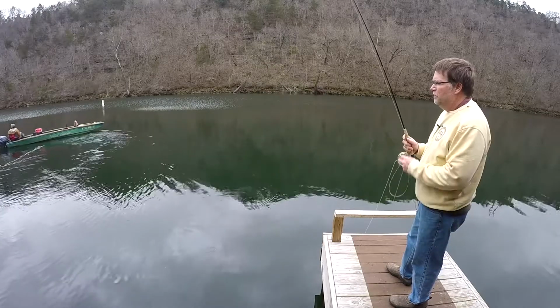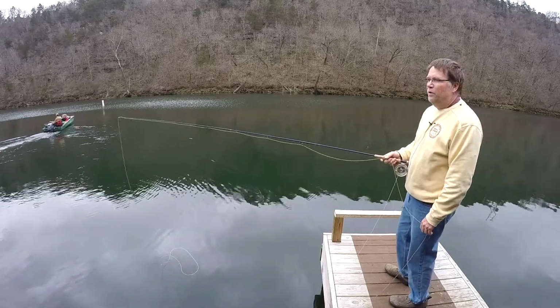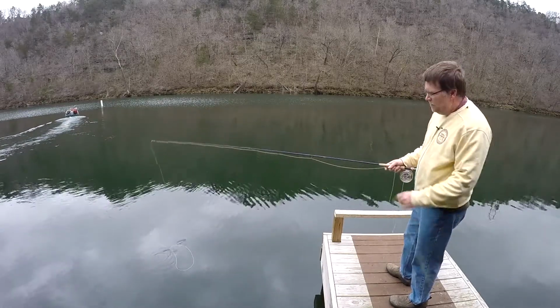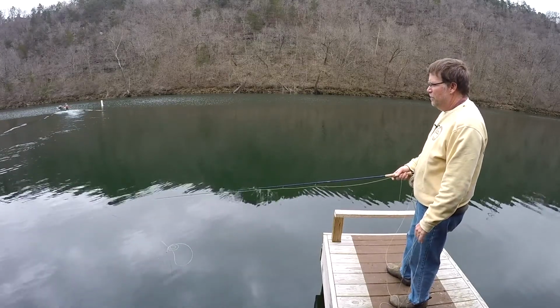It is Sunday the 5th of March. It's been a really nice day for fishing. It's been cloudy, very little wind. Talked to some guys a minute ago, they said they tore them up today. They are midging like crazy out in front of here for work. Of course, as soon as I turn the camera on, they're not.